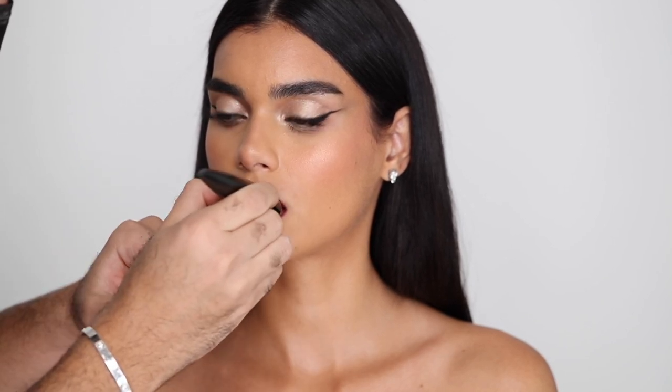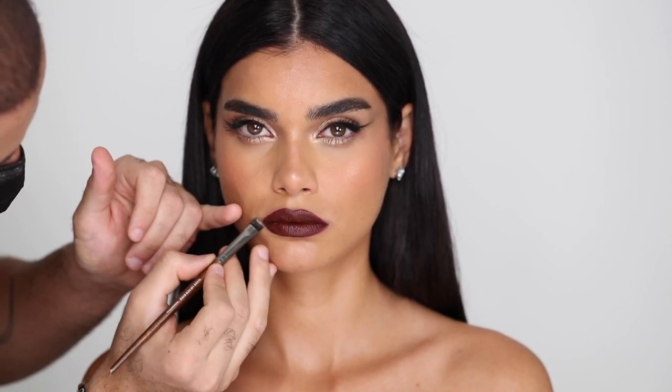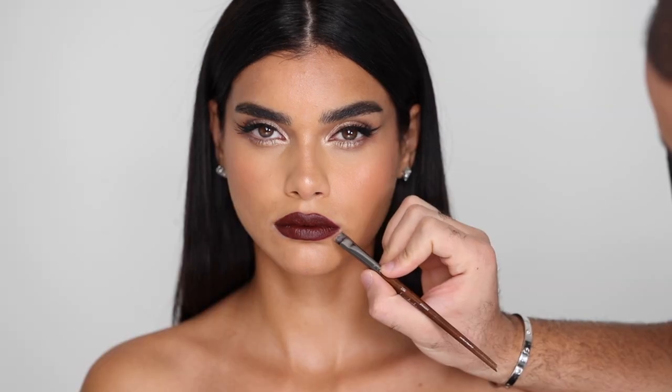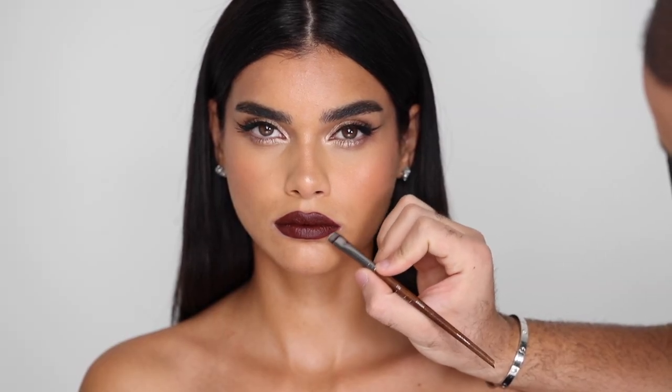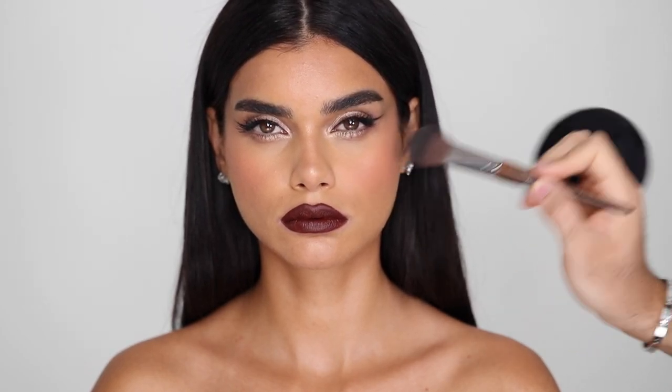So I'm going to be applying that all over the lip liner that I did, and then really perfecting everything with a bit of concealer and a flat brush again. And whenever you do a very dark lip, you kind of want to go back after you're done and edit the look a tiny bit. So I'm adding a bit more blush just to really unify everything and look at the face as a whole and seeing what's missing.